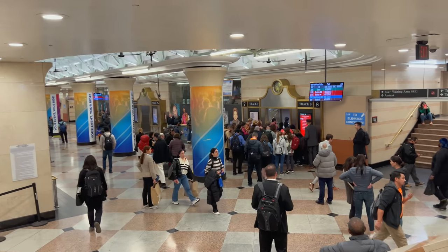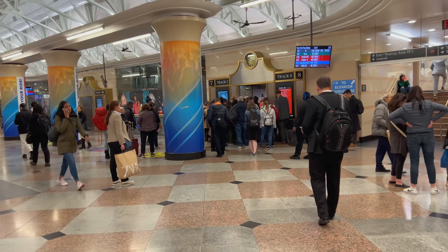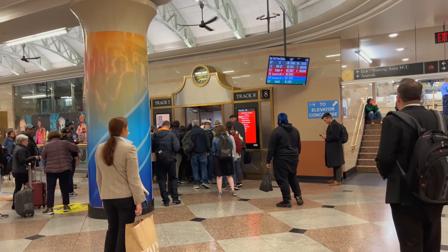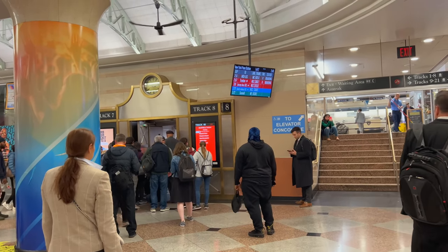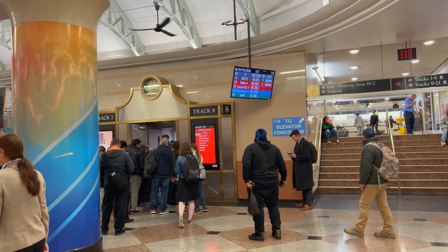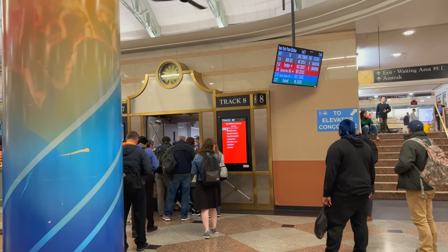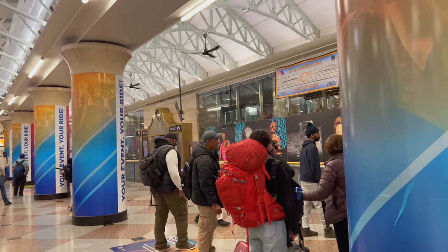And this is one of the problems with Penn Station. There's only one entrance here and everyone has to squeeze through this narrow entrance, which is what they're hoping to change with all these renovations. I don't really think New Jersey Transit is gonna get too many new improvements though. It's more so for Long Island Railroad and Amtrak.